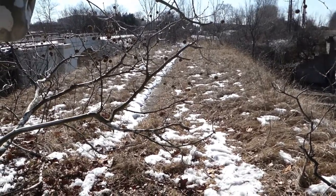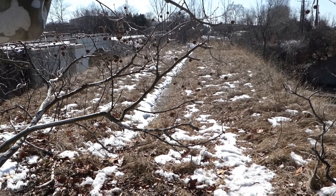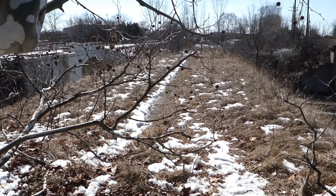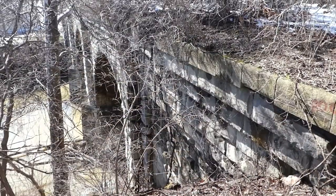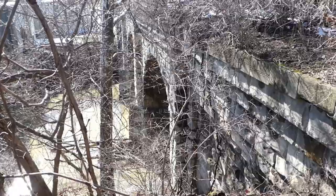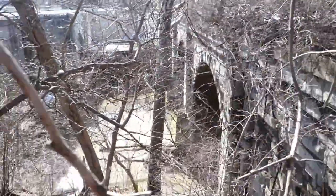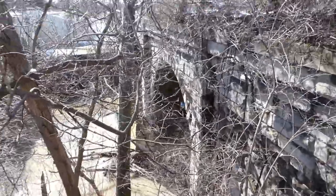Another piece of Cleveland history, Berea history, and railroad history that is now long gone. But here we've recorded it for the history of the area. Pretty neat stuff. Just left of the old structure there from the side. We're going to see if we can get down closer and get a better look from up here.